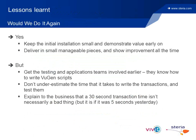What were the downsides? What were the things that we didn't get quite so well? Firstly, we didn't involve our test and application teams early enough. We took the approach that from an operational perspective, we knew the applications well enough. They were applications that we used as part of our day jobs.